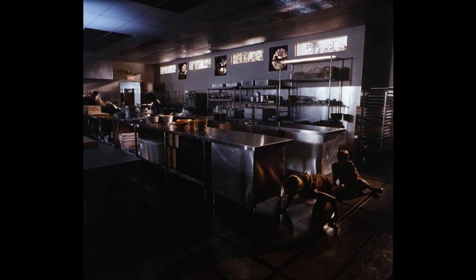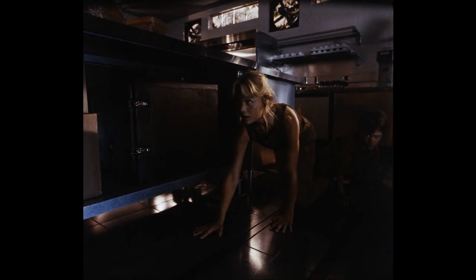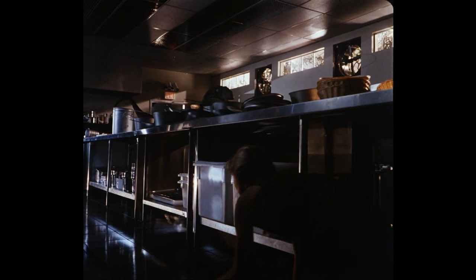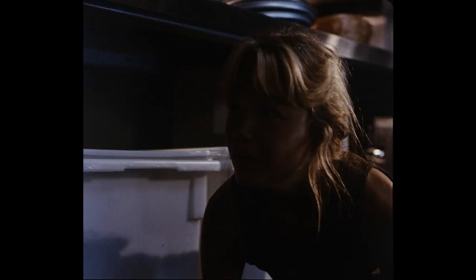During the production of Jurassic Park, they do a lot of preliminary tests to figure out what the sequence is going to be like before they even film it. And one of those sequences that I know the production spent a lot of time on was the raptors in the kitchen sequence, which is very complex.